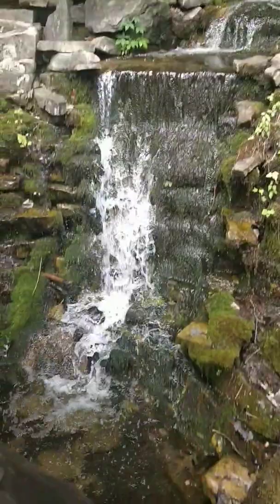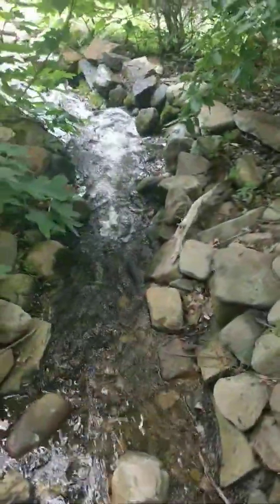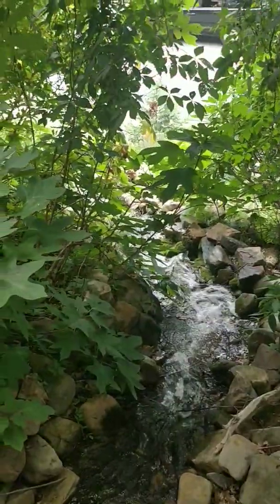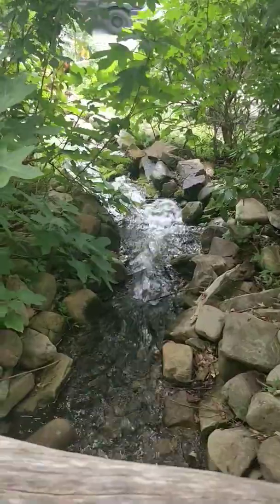It runs down here. It runs underneath this little bridge we're on. And then it comes out on the other side. And it runs on down toward the street level and down into the drains, and from there down to the river. And we'll show you some river shots here in a little while.